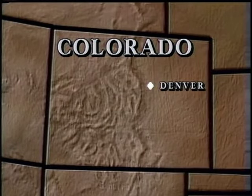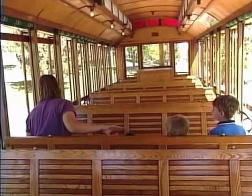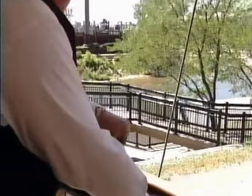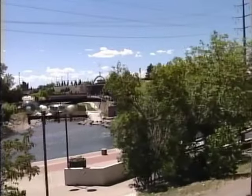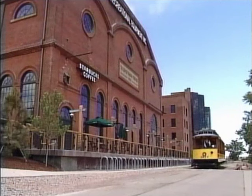Returning one final time to Denver, we're climbing aboard the Platte Valley Trolley. Departing across the river from downtown Denver, the trolley takes passengers for a ride along the river and down part of the old trolley line to Golden.